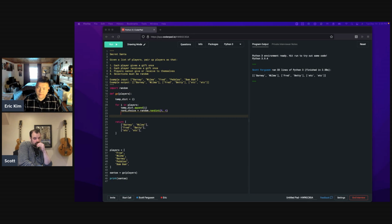So let's see, players cannot give or receive to themselves. So once we go through the first iteration of the loop, maybe something like if rand choice is equal to 0, then it should take that out of the available choices. So that would be 0 has been given a gift now.